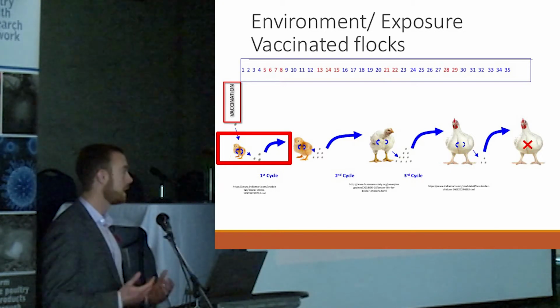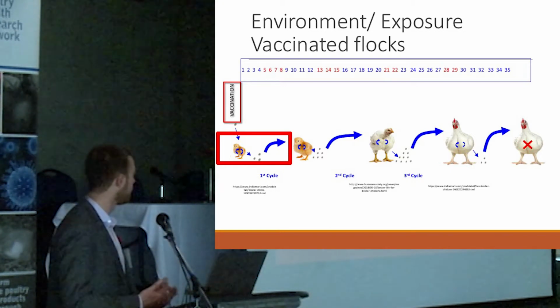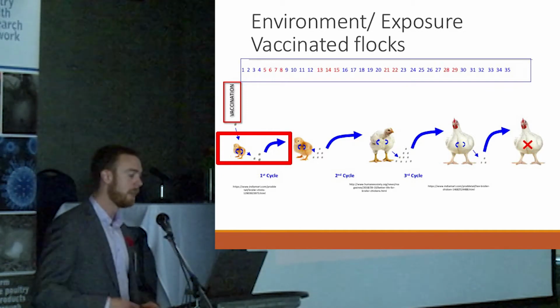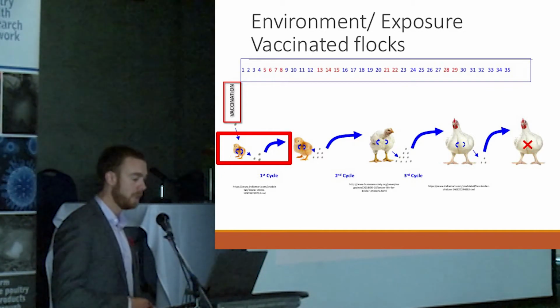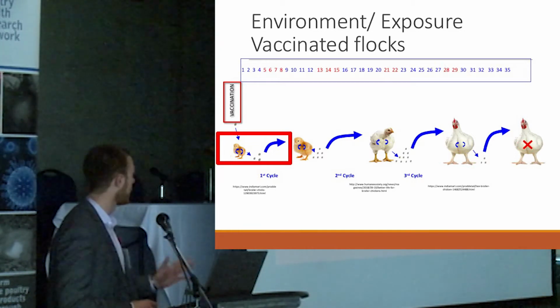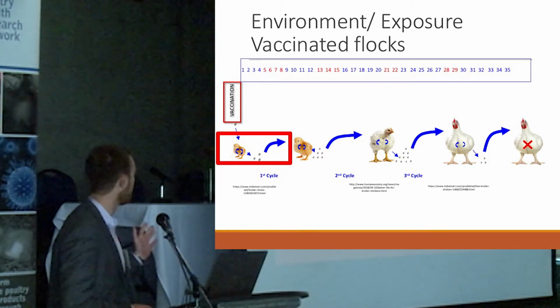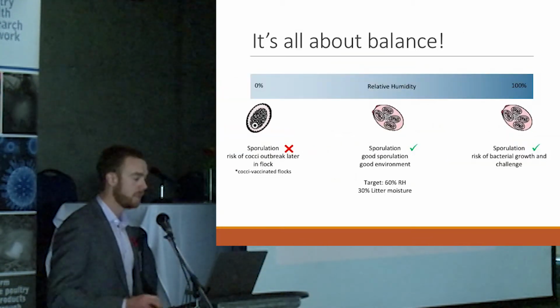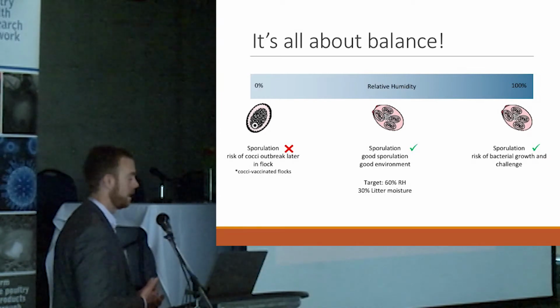After a while, they will become immune and start shedding fewer and fewer oocysts, and that's when they're immune to the species that were in the vaccine, and they're no longer susceptible to those infections. So it really does come down to this whole cycle starting off at the beginning, with application and making sure we've got the right environment. It's all about balance.